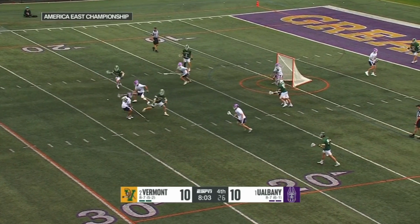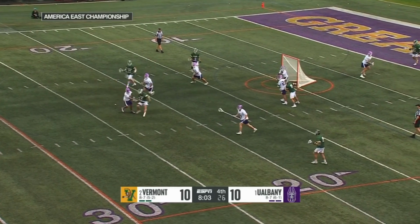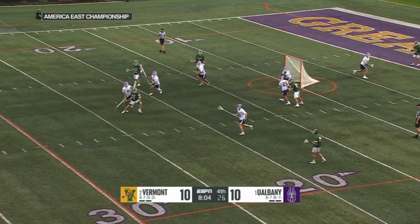The reason he's so good at them is because he plays with his man constantly in open space, and as soon as the dodger gets close to his body, he allows them to gain momentum into him so he can go over the top. The dodgers are always expecting to throw their shoulder into him, only to realize he's not there. They end up off balance, hanging their stick. Here's our last clip.